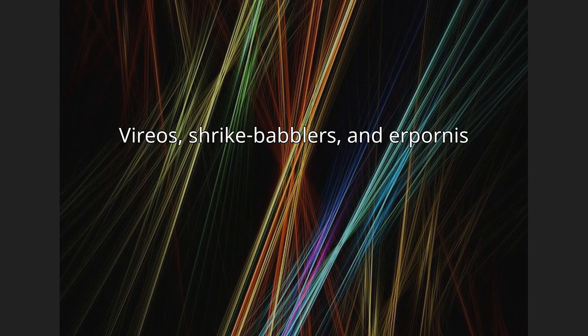Vireos, shrike-babblers, and peppershrikes. Order Passeriformes, family Vireonidae. The vireos are a group of small to medium-sized passerine birds restricted to the New World. They are typically greenish in color and resemble wood warblers apart from their heavier bills.